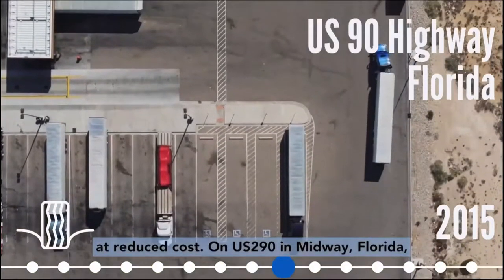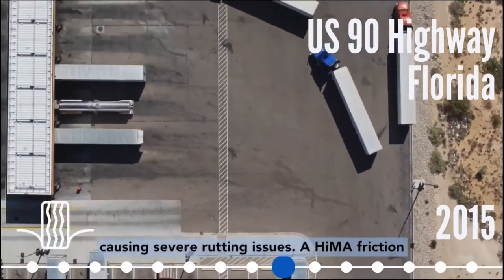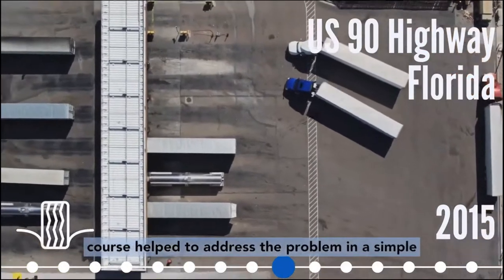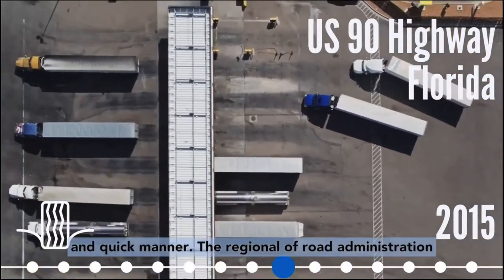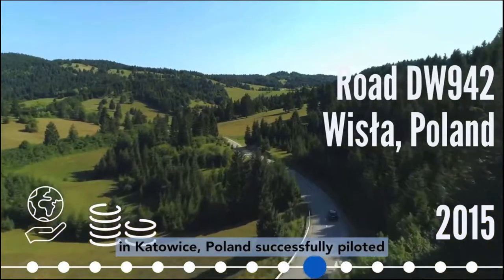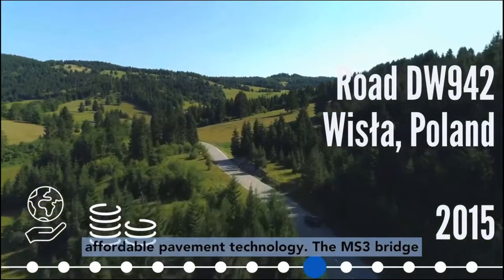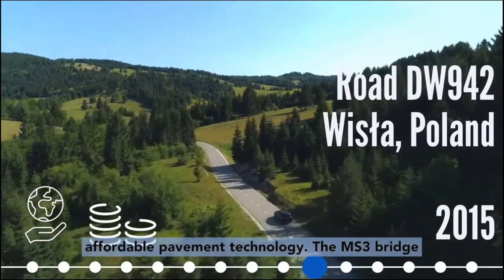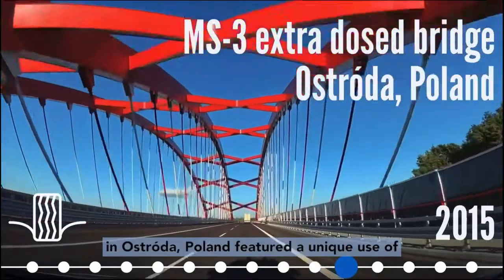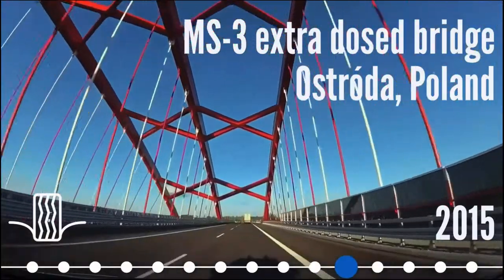On US 290 in Midway, Florida, heavy traffic next to a large truck stop was causing severe rutting issues. A HiMA friction course helped to address the problem in a simple and quick manner. The Regional Road Administration in Katowice, Poland, successfully piloted HiMA, searching for a more sustainable and affordable pavement technology. The MS3 bridge in Ostrowa, Poland, featured a unique use of HiMA binder in mastic asphalt bridge deck application.